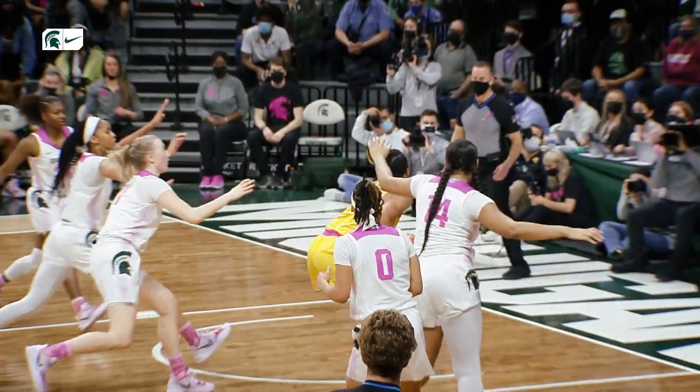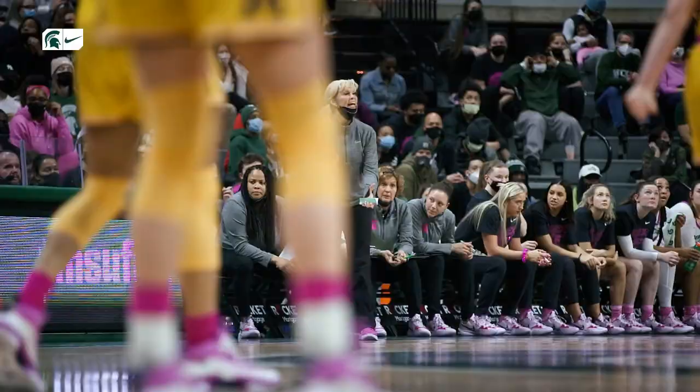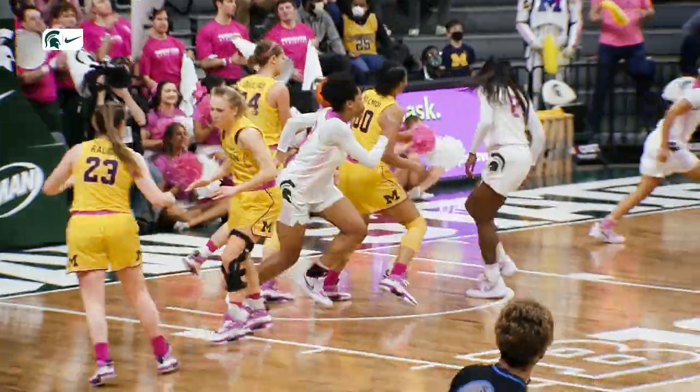Holding and gives to the right wing Roush. Now into the post. Hillman makes the catch, lays it up. Got it to go with the right hand. Ender, then to Hageman. She drives the left baseline. Bounce pass underneath. Alexander, the cup, lays it in with the left hand.